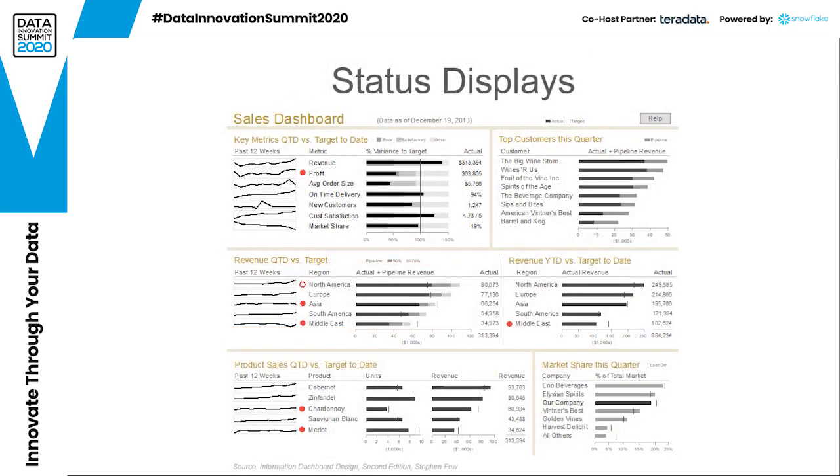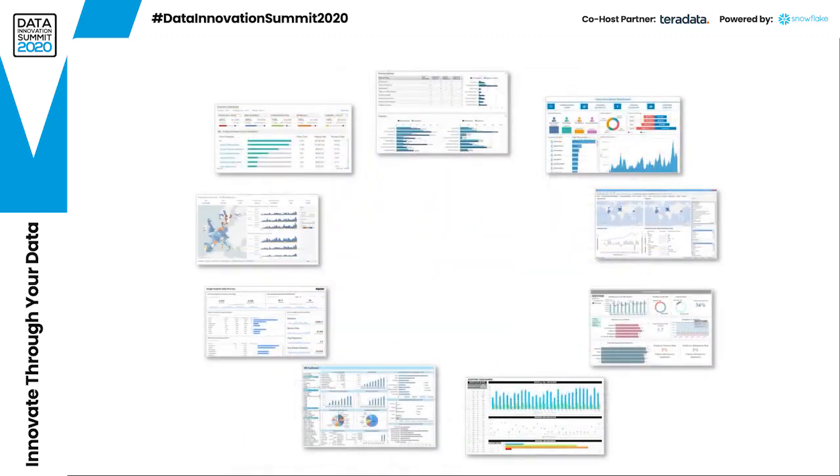The main type are what I call status displays. It's basically all the information that a single role, in this case maybe a VP of sales, might need to respond to on a daily basis. Now, in my consulting work, where I design dashboards for clients, I've found that much more often now, all the information that a given role might need to respond to no longer fits on a single display. And so we end up with many status displays showing different aspects of the business. This is actually too much information for somebody to look at every day, week, or month. They're just going to spend all their time on status review.